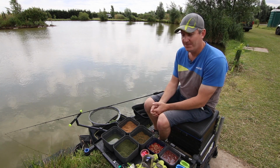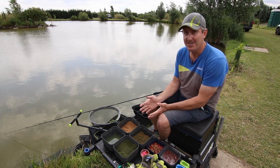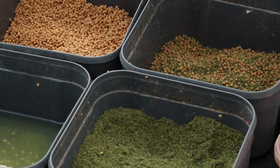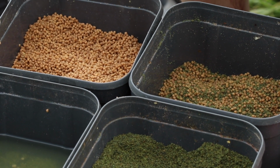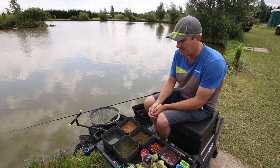The fish in commercial fisheries change their habits and their minds of what they want to eat from day to day. Even on the same venue, you can't instantly know it's micros, you can't instantly know it's ground bait or a combination of the two. So what I do is give myself the options.